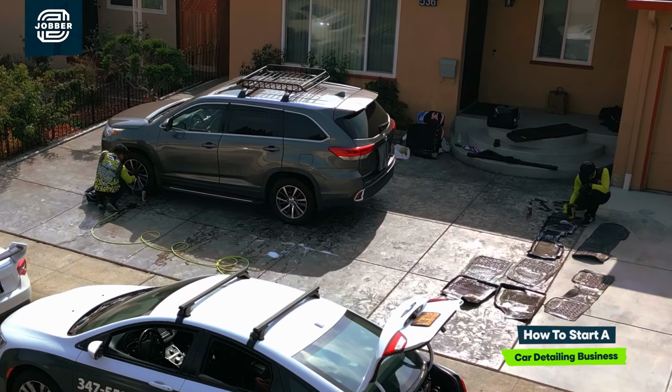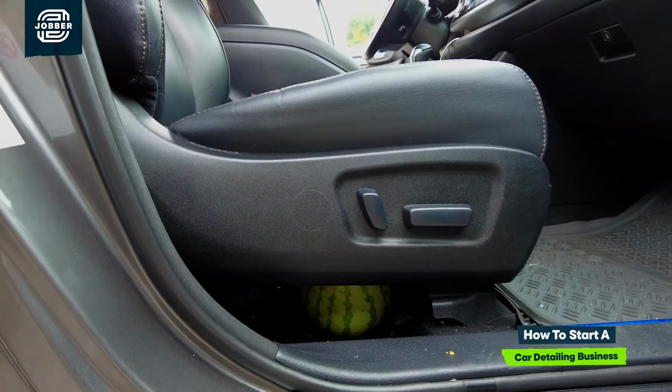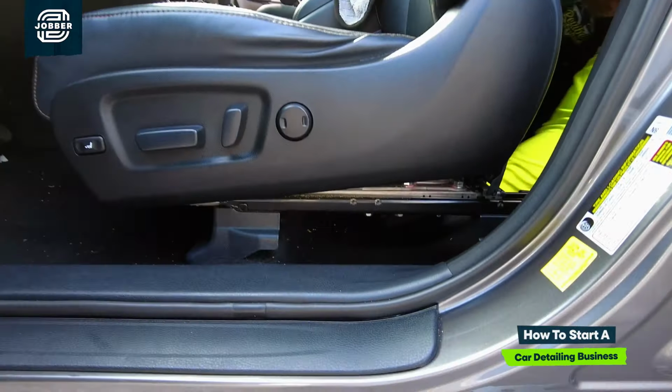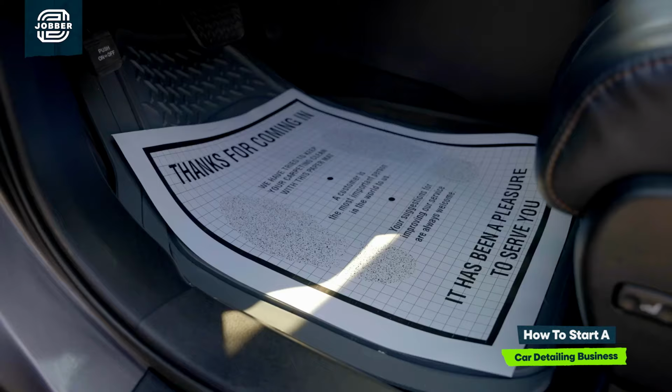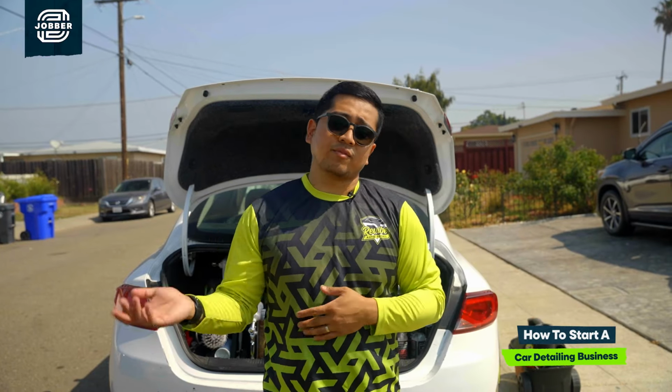This is actually my sister's vehicle. She is one of the people who trusted me at the beginning. Even though she's my sister, we still do a professional job. We didn't skip any steps. It's still a customer, and she will also bring me more customers in the future.